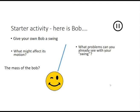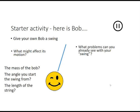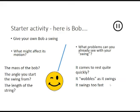What did you come up with? The mass of the bob? The angle you swing from? How high you pull it? The length of the string? And the problems? Does it come to rest quite quickly? Does it wobble as it swings? Does it swing too fast? You may need to adjust some of these now, or perhaps you may wish to discuss these at the end of your experiment.